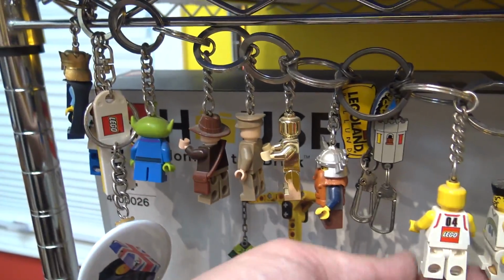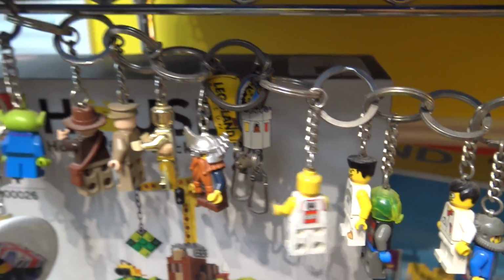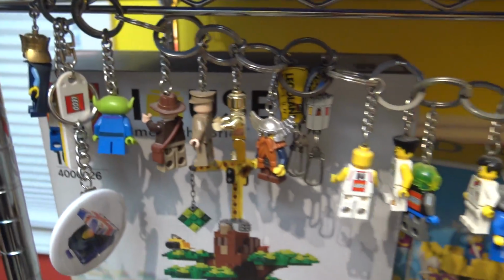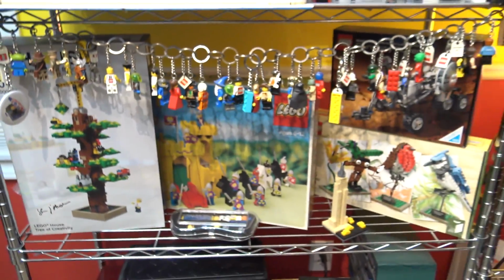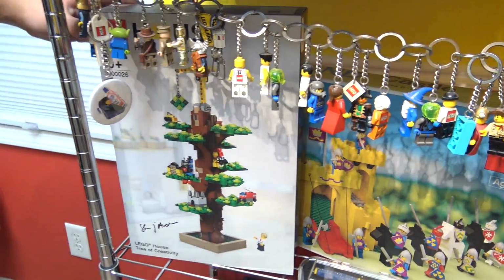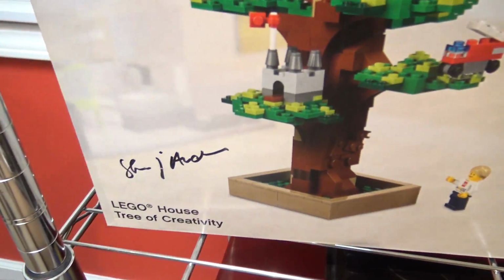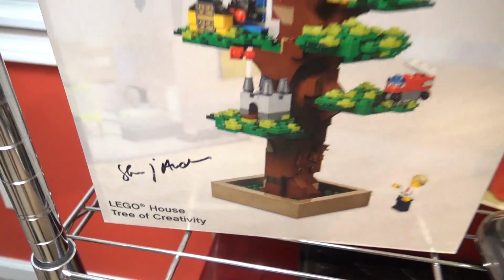So even here's one of the basketball, the Blazers there. So that's pretty cool and just represents some of the old Lego themes and keychains on display. Here is one of the new Lego House tree sets signed by the designer. So that we picked up, I believe, at Scareback last year.